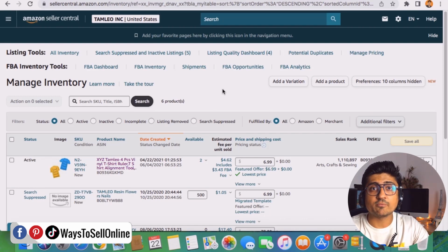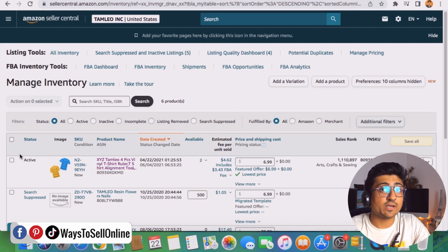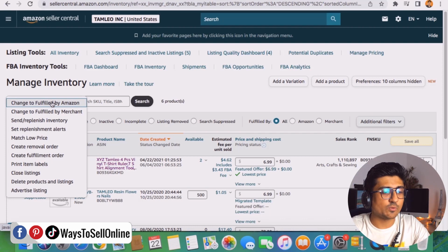So in order to do that, we first need to create a shipping plan. So for example, you can see that this t-shirt ruler is the product which is in front of me, and I want to send 300 units of this product from China to Amazon FBA warehouse. So for that, I first of all need to check this listing from here, and then I need to click on this drop down menu which says action on one selected, and when I click on that, I will be able to see some options here. So from there, I need to click on this third option, which is send and replenish inventory.